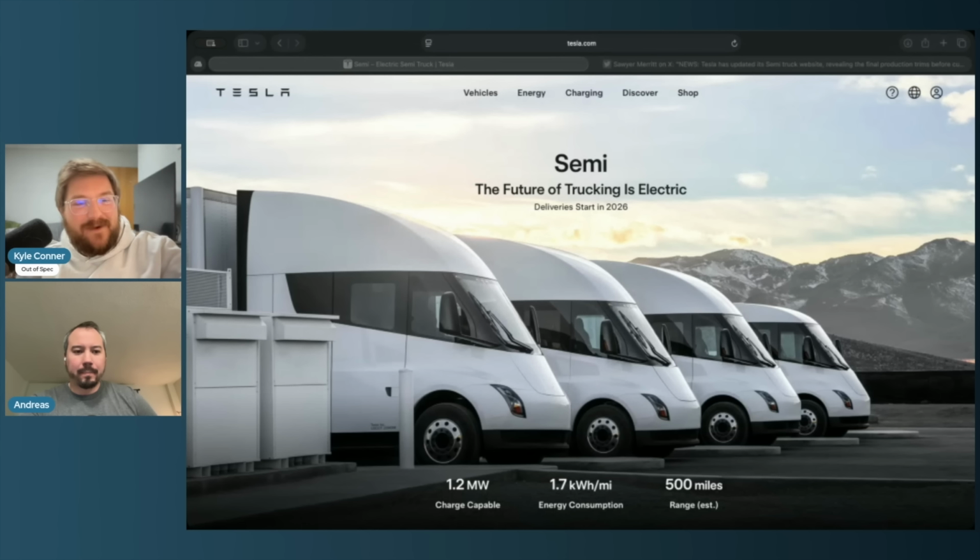Have you ever seen one on the road, Andreas? We were talking about this recently. Yeah, no, not to this point. Which is, I saw one in, when was this? 2018, parked at the Littleton, Colorado Tesla Service Center. There was one parked, but I've never seen it on the road.